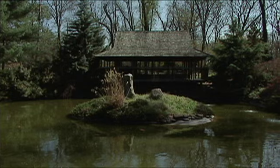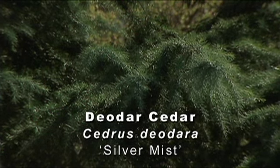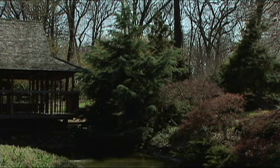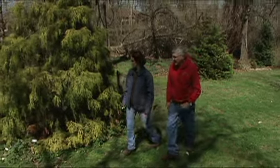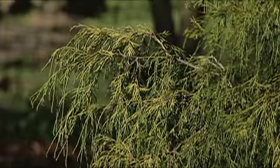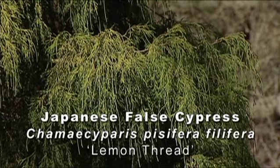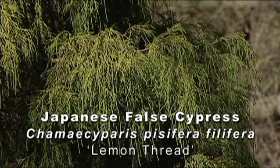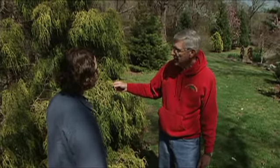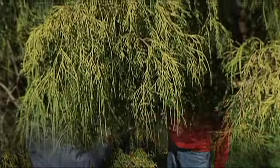Well, Kim, one of the plants that's over here by the pavilion is the Deodara silver mist. It's really a specimen plant, some say the best conifer we have, and we have 250 varieties of conifers. But I kind of like this plant. This plant is a lot of fun. You can see its beautiful yellow foliage. It is lovely. It is from Japan. It has real thread-like leaves. It is a Chamaecyparis, and it has the longest name of all the plants here. It's a Chamaecyparis filifera lemon thread. All those words are descriptive and really describe this quite unusual, beautiful conifer.